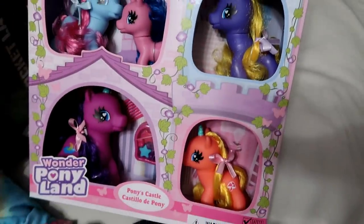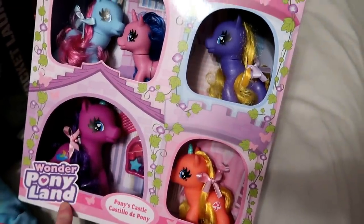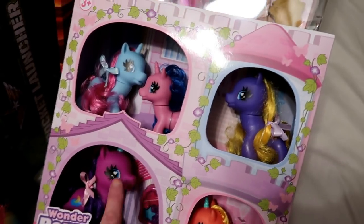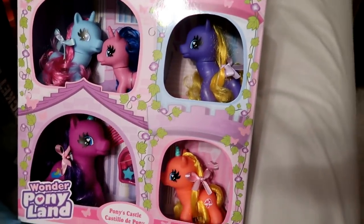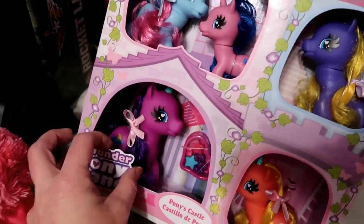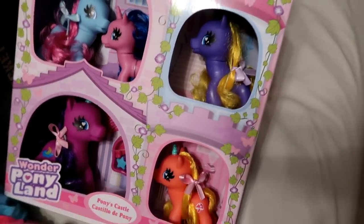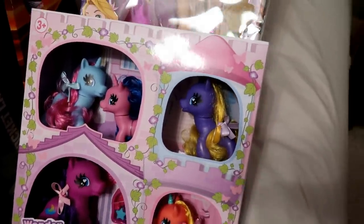Then she had on her list My Little Pony things. And we actually did not get the My Little Pony brand. We saw those at Fleet Farm, but they actually looked like punk rock stars. And I just wasn't into the style. So we found this Wonder Ponyland at Fleet Farm. This is just like a knockoff brand. And they actually remind me more of the My Little Ponies of my childhood. Very cute, very girly looking, and not so punk rock-ish. So we picked that up for her. This was only $6.99 actually at Fleet Farm.